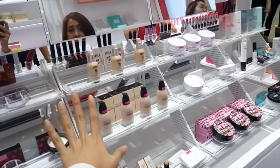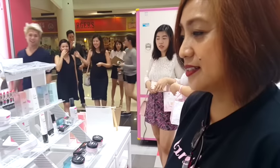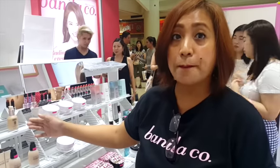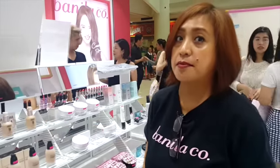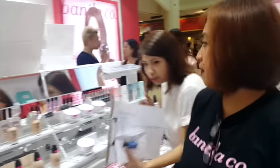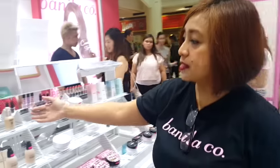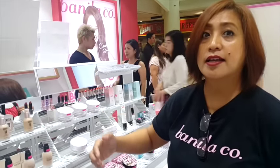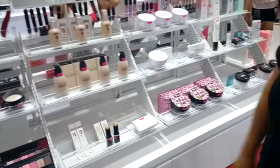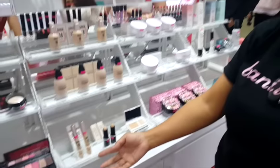Ito naman, bakit may liquid foundation? Anong pinagkaiba niya sa cushion foundation? Ma'am, ito po yung traditional na foundation. So, mas thicker ito compared sa cushion natin. So, mas i-recommend namin ito, ma'am, sa mga mature skin. Matured skin? Yes. Oh, interesting. O, sa concealer? Sa concealer, ma'am.